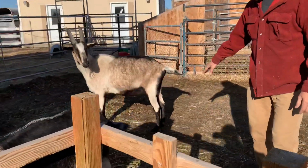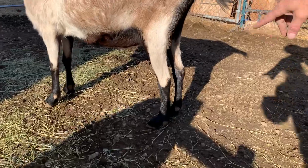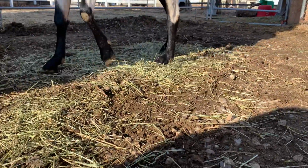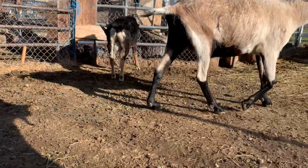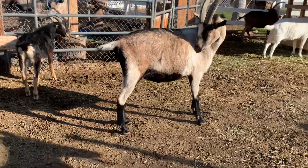So this is an example of a goat that's packed his whole life. He's 10 years old, and he has a broken pastern. So you can see how close those dew claws are to off the ground. And as a result, he's just done. You can see, especially his left one is broken, and he's almost on his dew claws. If I put weight on him, he'd be on his dew claws.